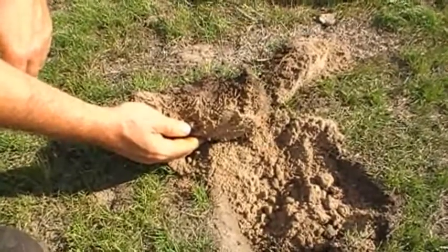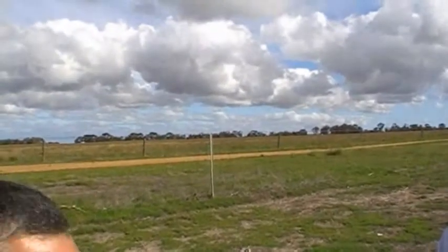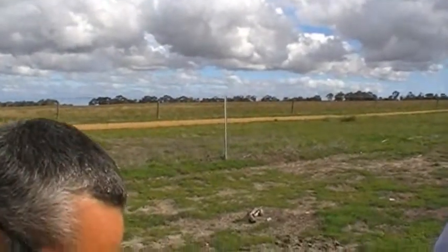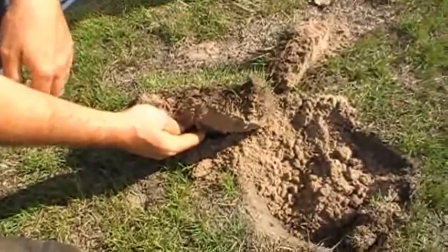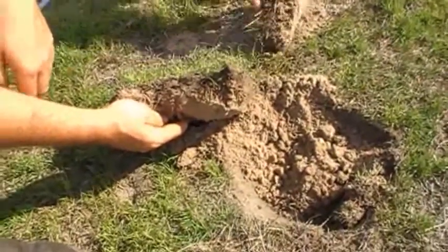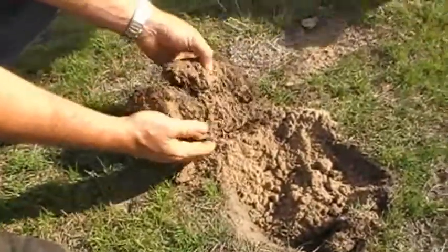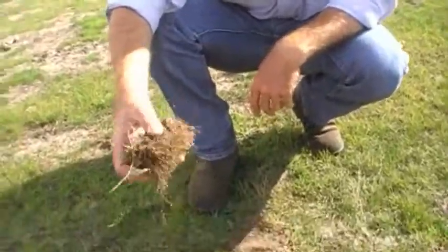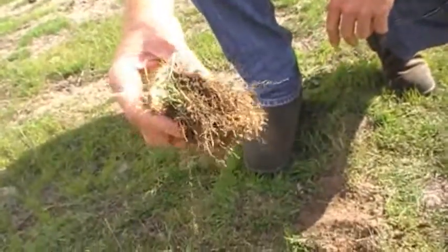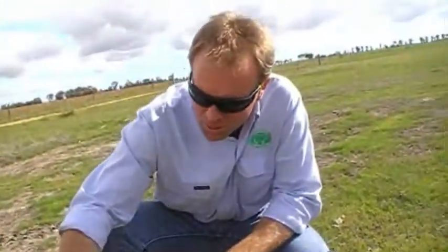It's pleasing to see the variation of what can be achieved and has been achieved on this property, and compare it to the traditional practice in this pasture. I was just saying that's pretty pathetic. If you look at that compared to what we were doing over there, it's just chalk and cheese, isn't it?